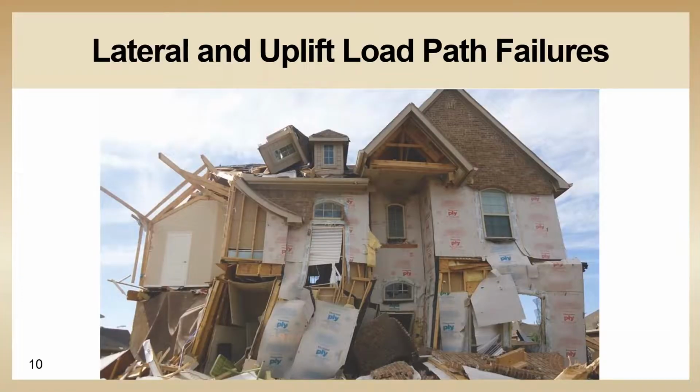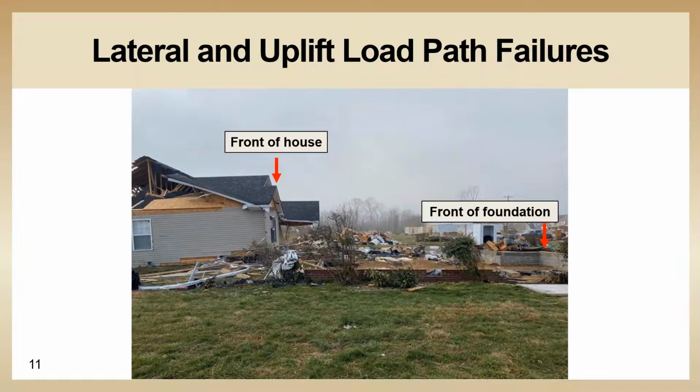Without proper consideration, small details can amount to total structural failure. Improper wall bracing and wall attachment to the foundation likely led to this failure. And here we see another example of structural failure due to lateral forces. In this case, the walls were well designed, but the entire structure moved almost 40 feet off of its foundation. Is it possible to resist these types of forces?